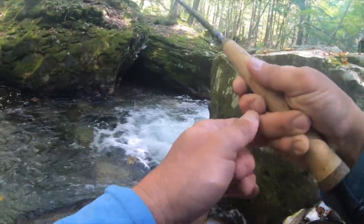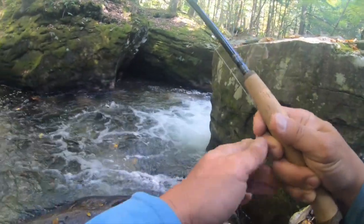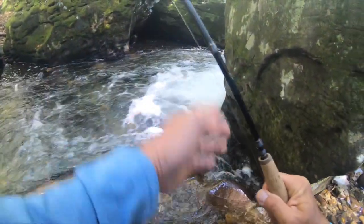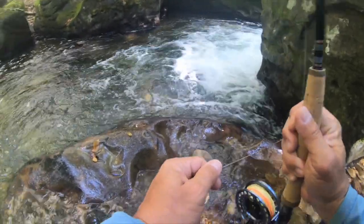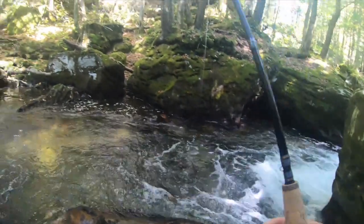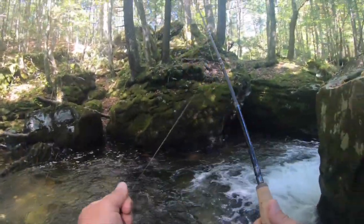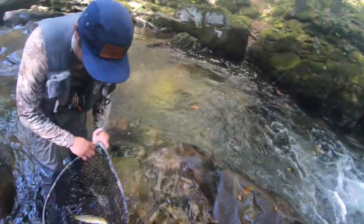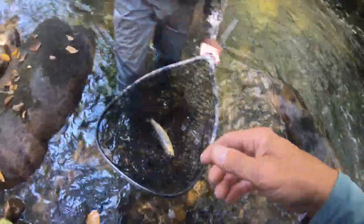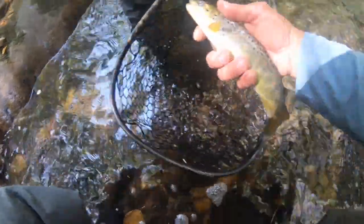I got one. Oh. Swing him over. Yeah, there you go. Nice. Another little brown. Okay. I'll just go ahead and release it. Come on, bud. It's all good.